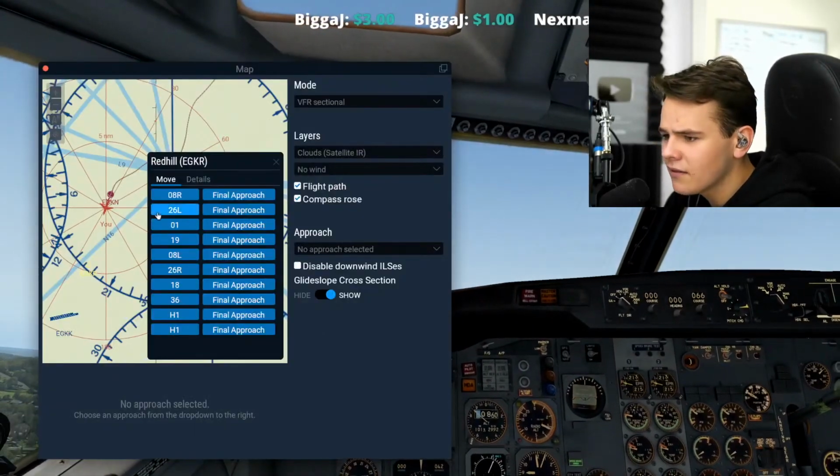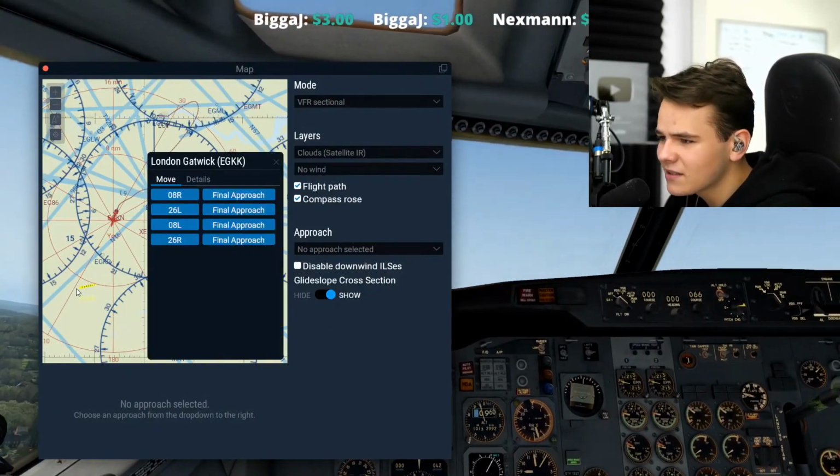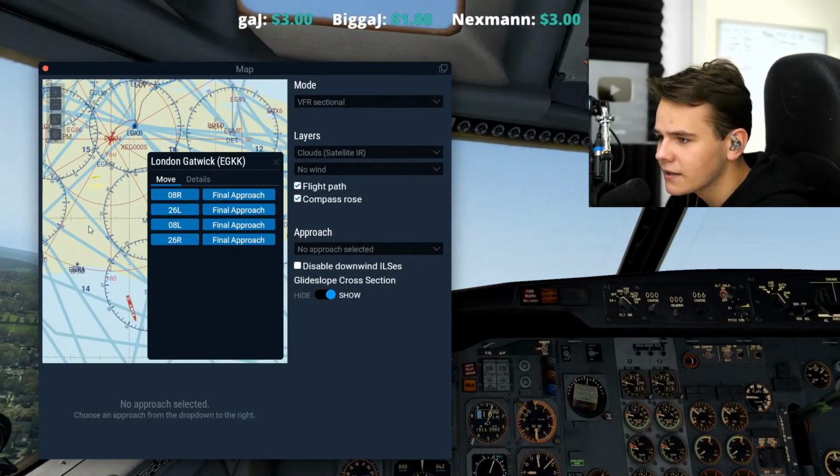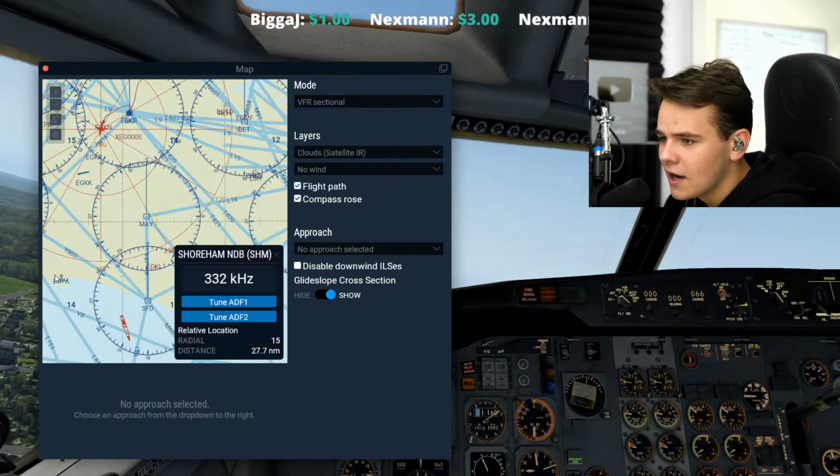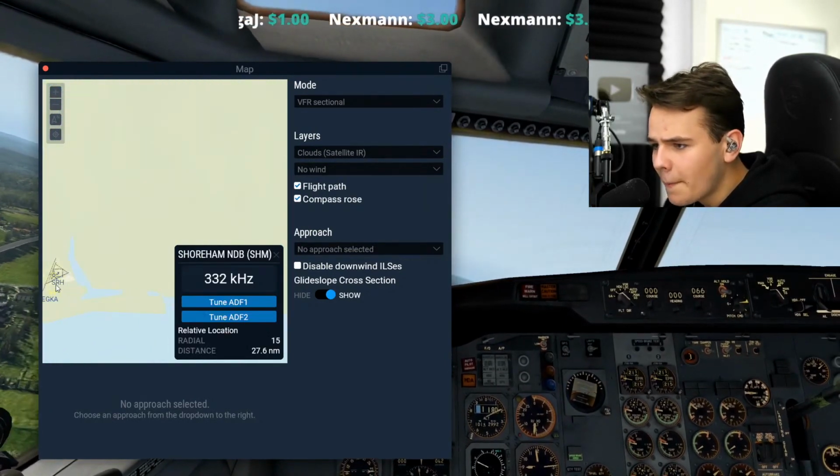But let's come in, then maybe we've got Gatwick here, but that's a long runway. We really don't care about that. We're just going to invade some airspaces, who cares? Okay, we can go to Shoreham.